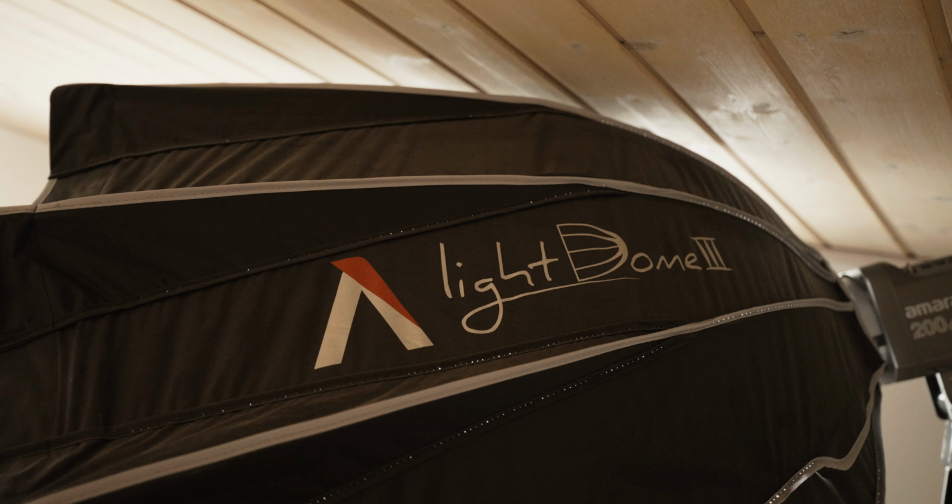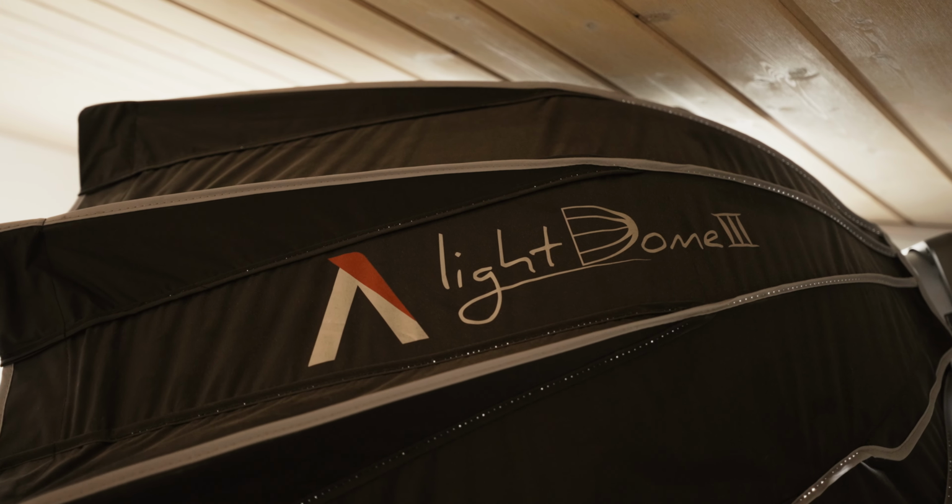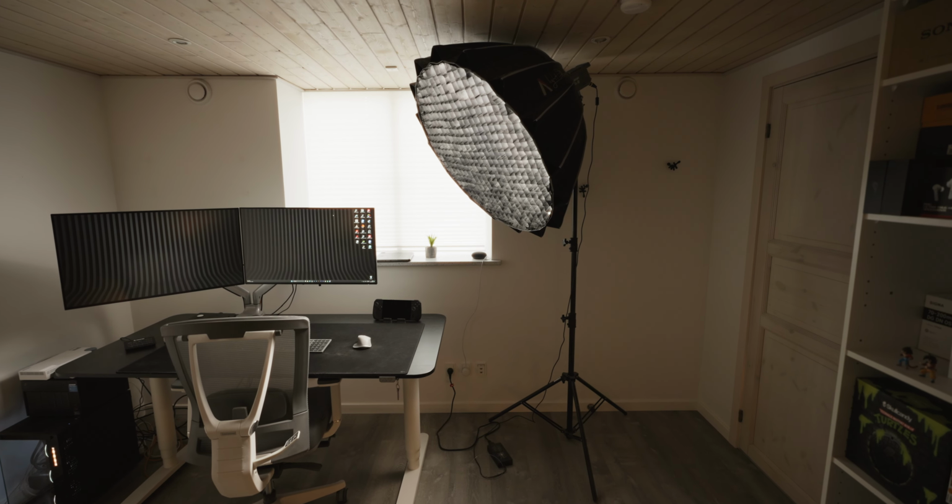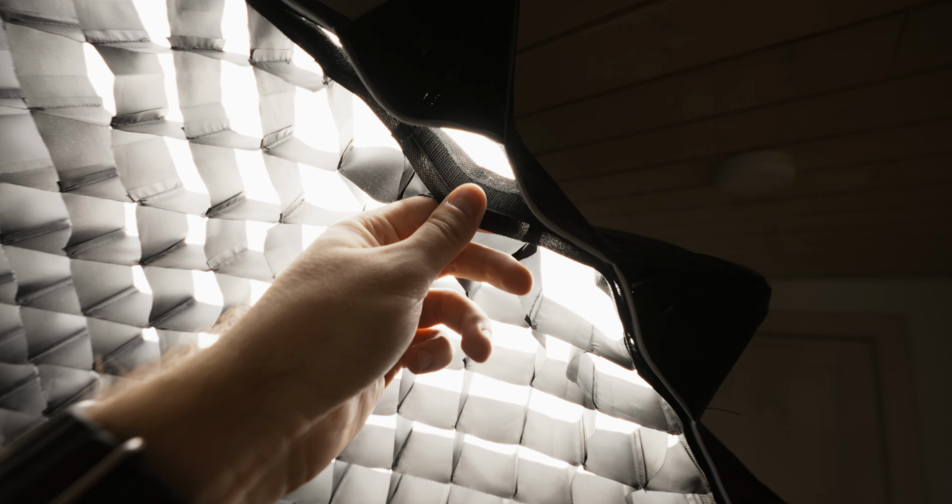Screwed in front I have an Aperture Light Dome 3, which is a quite large light dome that can spill the light quite well. Most of the time I use it with the grid attached, simply because it becomes a bit more directed towards my talent sitting in front of it, which is the most useful most of the time. I also often use it for my own content here, and I also often don't want it to spill everywhere. But it's easy to take on or off, so if I need the light to be spilled more on the objects, it can easily be done just by taking off the grid, which is connected by Velcro.